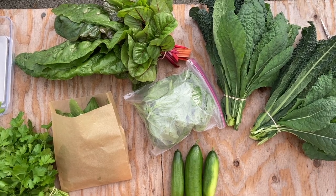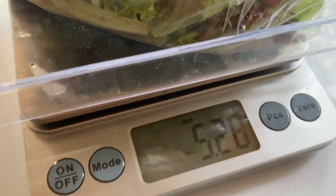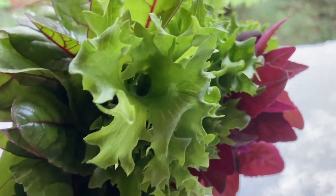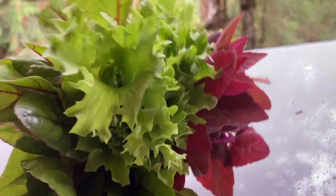I still need to get my salad mix for me. I have just enough lettuce mix left from last week that I can make one more salad. I also went into the cucumber greenhouse, got some baby chard, first cutting off of the lettuce that I planted in there, and a little bit of the orach to add to the salad today too.